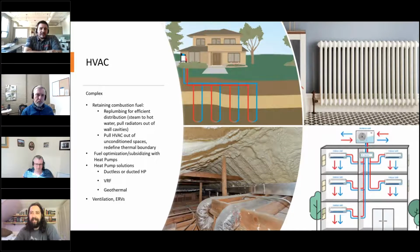Then, of course, the more complicated systems, if you are retaining combustion equipment, you could replumb for more efficient distribution, converting your steam system to a hot water system. You're not having to heat water to 212 degrees in order to turn it to steam. There's less energy lost in going to a forced hot water system.